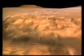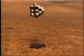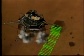I work on autonomy for Mars exploration. We want to land precisely where there are good samples to study. We want to be careful so we don't hit any cliffs or boulders on the surface of Mars. We can use airbags, but we can't land precisely. That's why we use artificial intelligence.